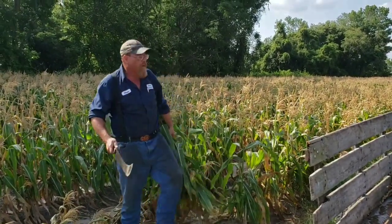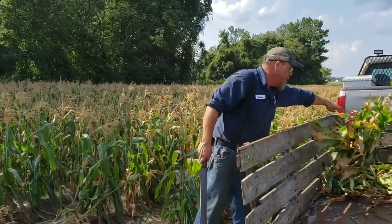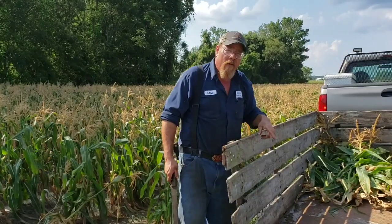But when we get this trailer loaded, we'll show you how you feed it to the cows, how much to feed them and everything else. It's 100 degrees and I got to load this trailer, so we'll be back.